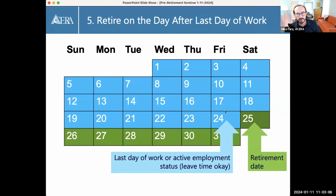What this is showing you is your last day on payroll is also known as your last day of work or active employment or your termination date. Okay. Now, this date is the day that you write on your letter of resignation to your employer. And we have a letter of resignation template out on our website that you can use. And it will help you plug in this date. So that's what you put on your letter of resignation. This date, your retirement date, this is the date that you put in on your retirement application to SERS.